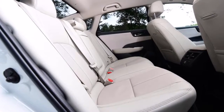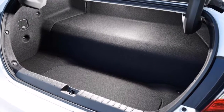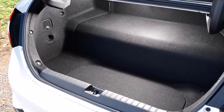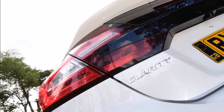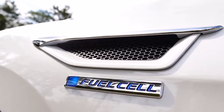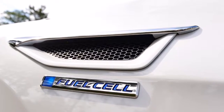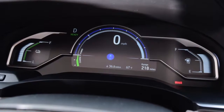The 700-bar tank is easy to fill, about as simple as your regular visit to the petrol or diesel pump. In fact, this convenience is theoretical, though, because there are still only about a dozen hydrogen fueling points in the UK. So you'll end up watching the predicted fuel range carefully. Honda claims 403 miles, but in truth it's less than 300 in real-world use.